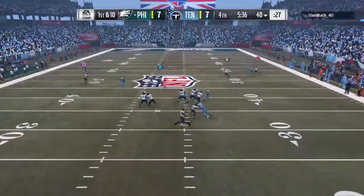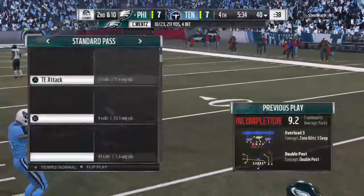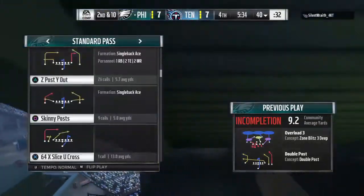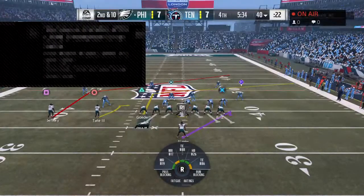Now Wentz. And nearly another interception. They've been around the ball all game. Trying to decipher what's going on out there because I don't know if he's just getting bad reads. I don't know if the defense is confusing him. I don't know if he just has bad info and intel before he snaps the ball, but he's made some pretty bad decisions. Should have been another pick right there.